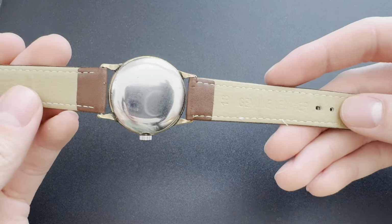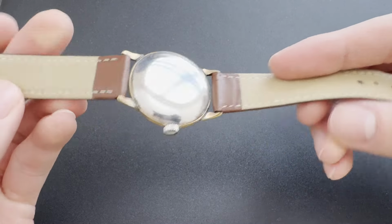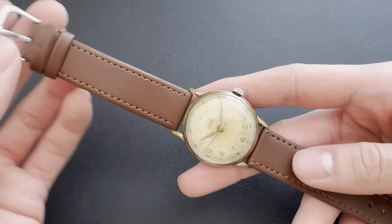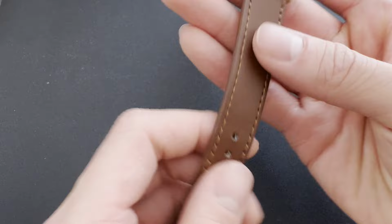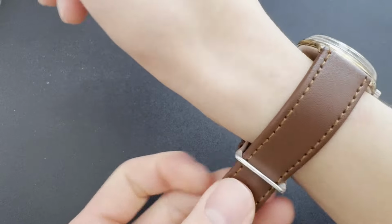Now the strap that this watch is on, it's nothing special, just a genuine leather strap, 18 millimeters. You know, nothing crazy. I don't think I'll ever find a Bancor bracelet or a Bancor leather strap, but that's okay. Let's get this on the wrist and I'll show you what it's like. Again, this is an old watch.